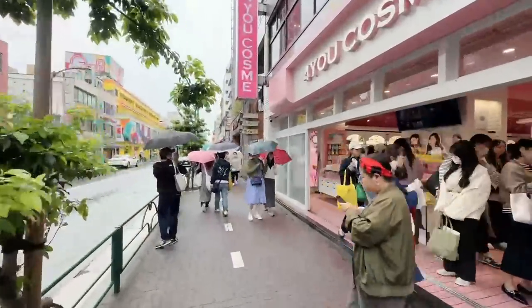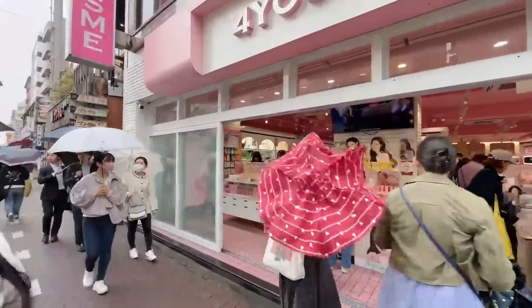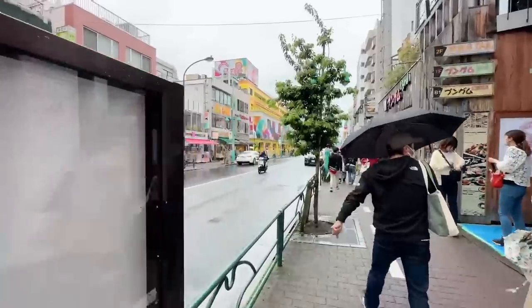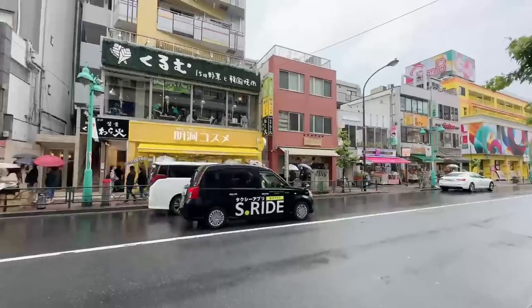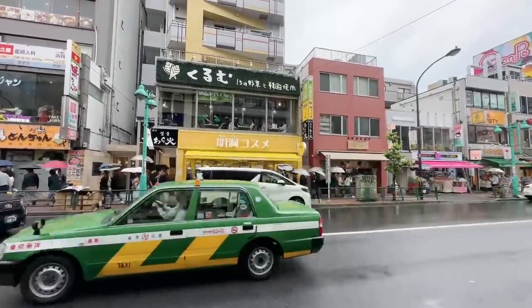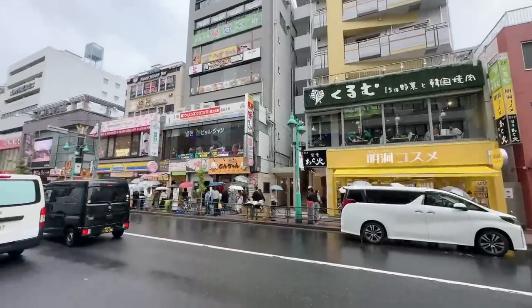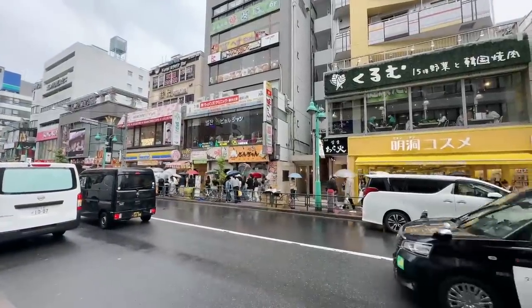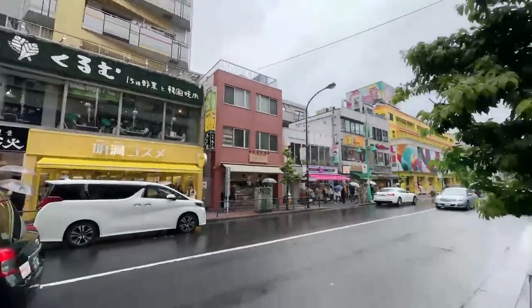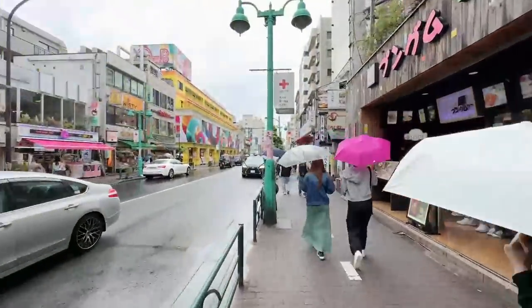Wow, Korean cosmetics are really popular in Japan. There's some more over there. What's that called? Myeongdong. Is that one of the places? This Dongchan looks familiar to me. Oh yeah, the building's up there. Sometimes you have to look up past the second or third floor. These buildings have restaurants going up 7-8 floors sometimes.